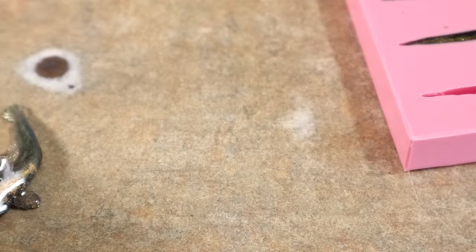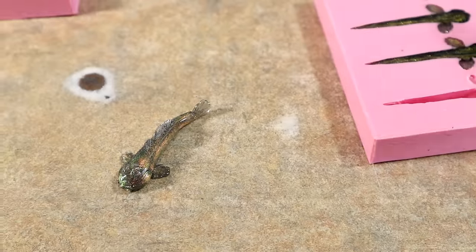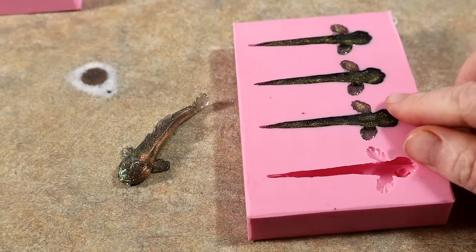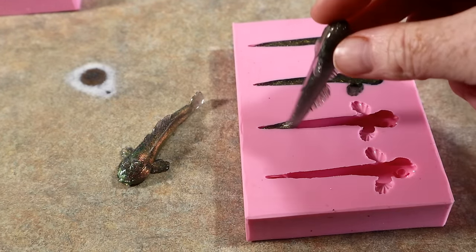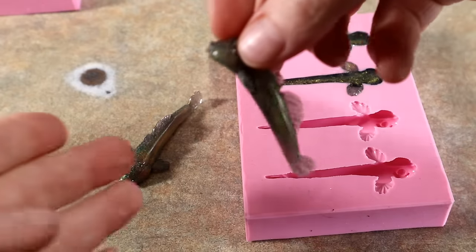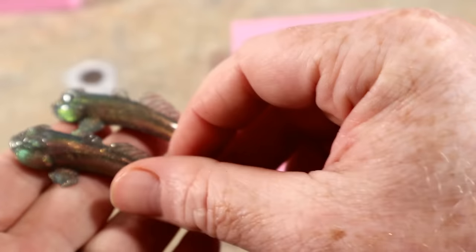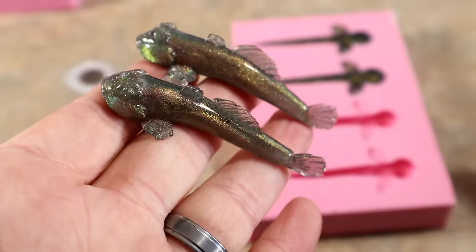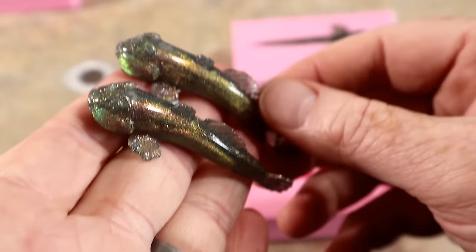Oh no, I dropped my goby. All right, well, the good news is we can get another one out. So let's go ahead. Our little goby pets. Small killers right there. Woo.